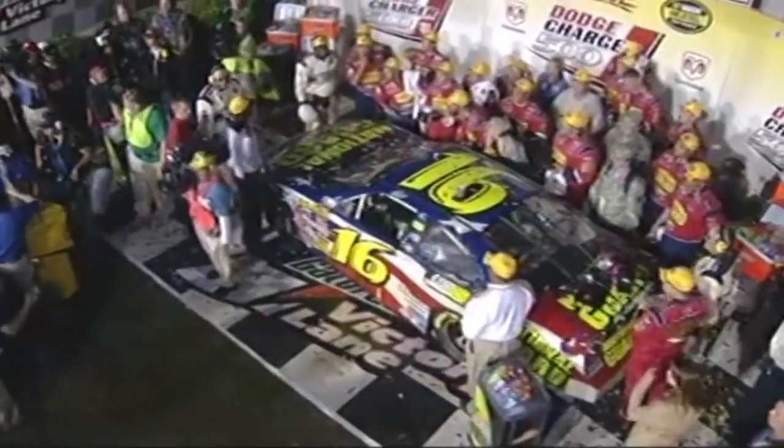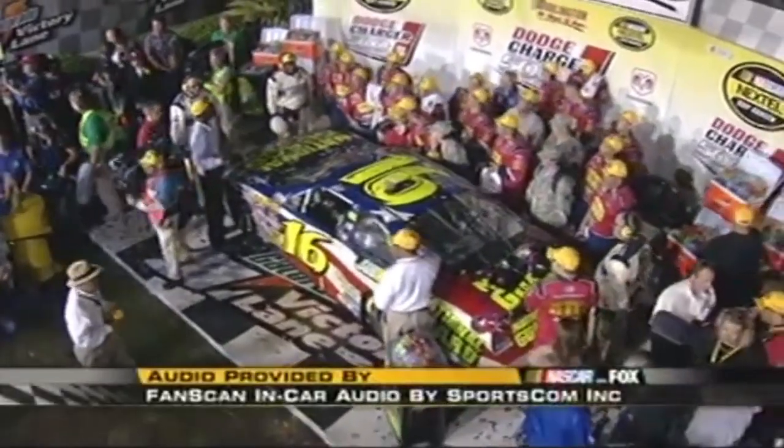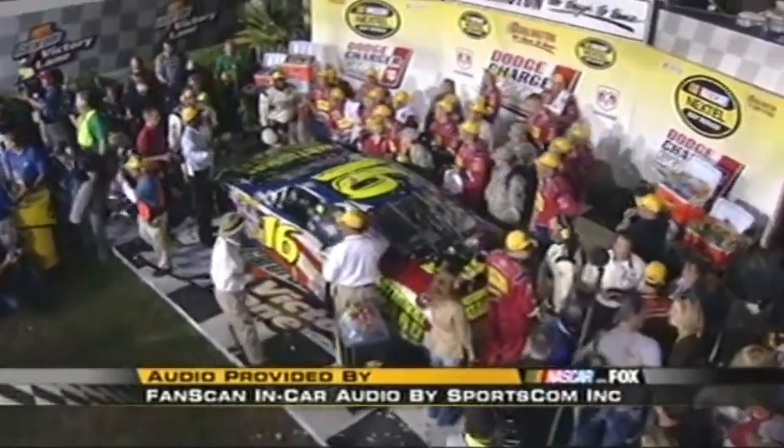Speaking of old school racing, next Saturday night under the lights, a little all-star racing. Old school, new pavement at Charlotte. Oh, yeah. We got a whole bunch of problems. Hey, we got issues when we get to Charlotte.